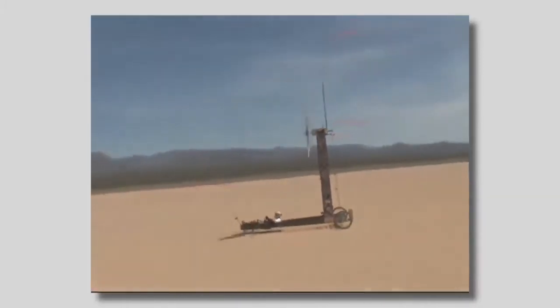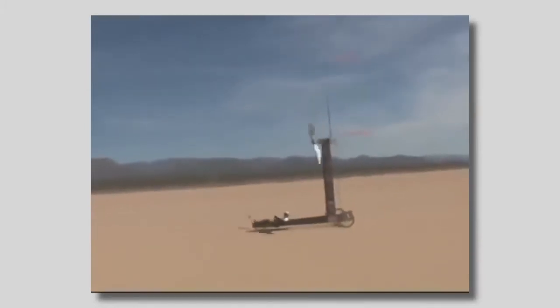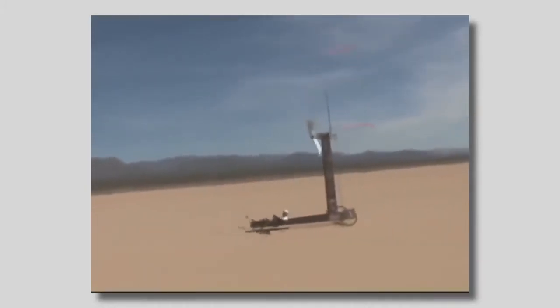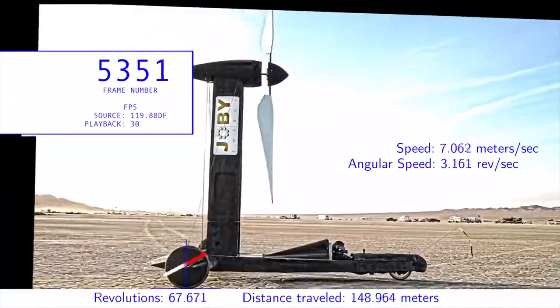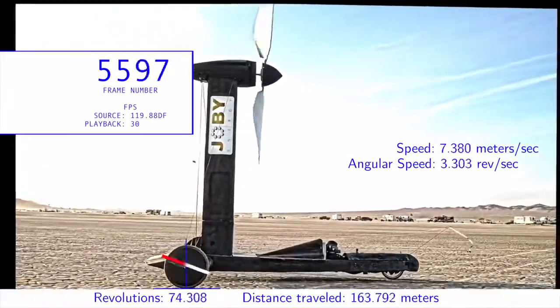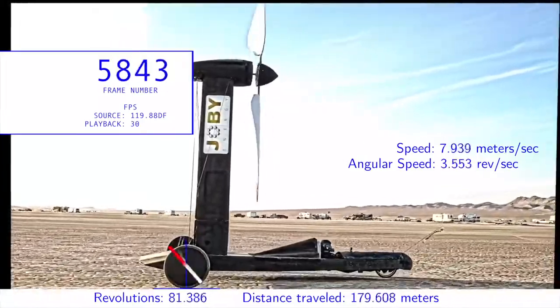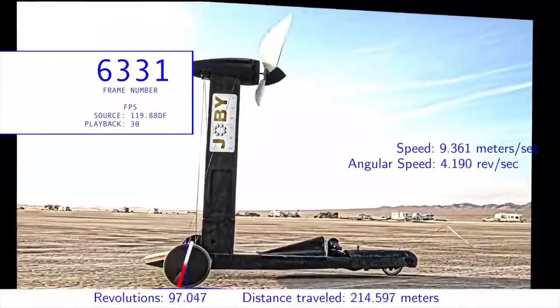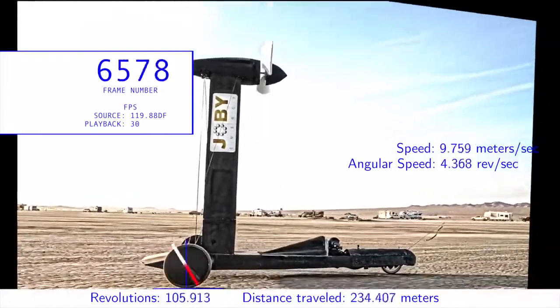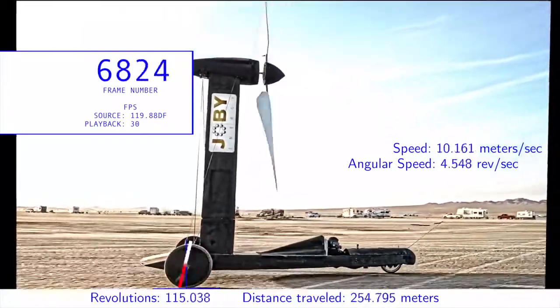Could this be because of a big wind gust that pushed the car up to high speed and then the wind died? I don't think so. Even though I didn't have a speedometer in the car for my runs, someone on Twitter pointed out that we could use the rotation of the back wheel to determine the speed from the video footage. This shows that even after the telltale flips backwards, the car keeps accelerating.